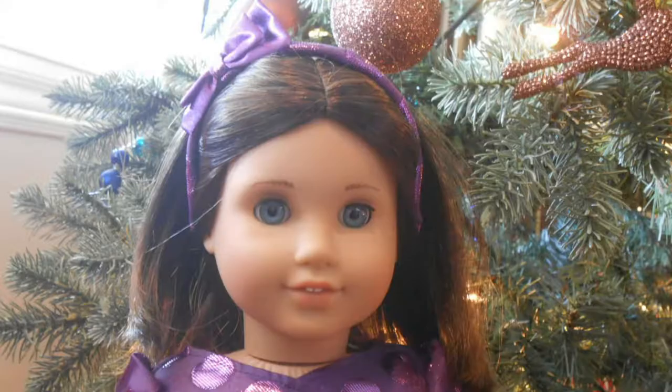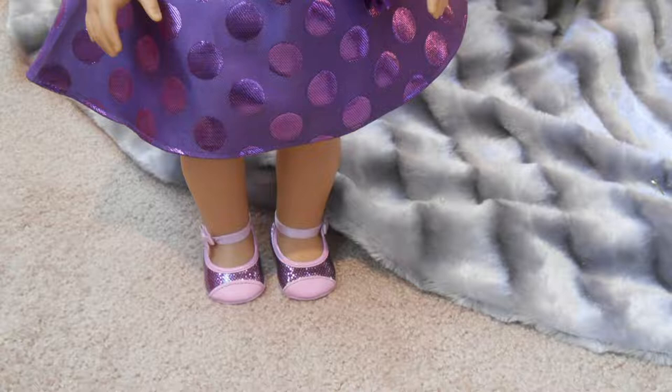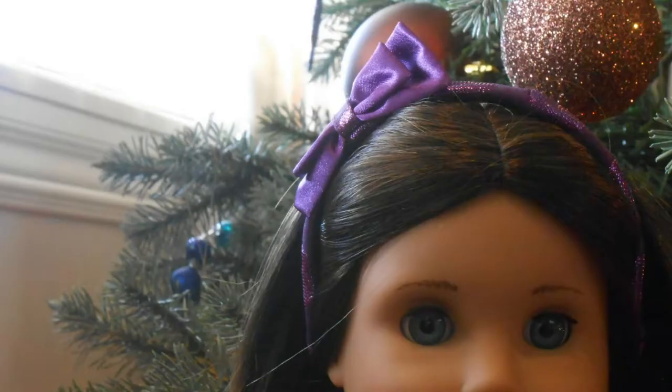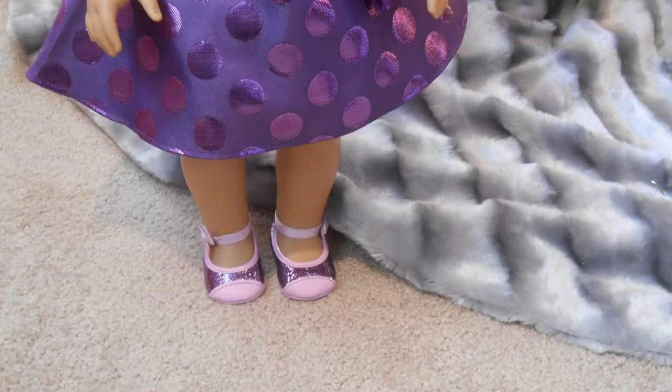Krista is wearing a Bitty Baby dress, which I believe is the 2017 Bitty Baby dress. I don't know. All I know is it's purple. Krista looks amazing in it. And Krista's shoes, since she can't really fit into the Bitty Baby shoes, are her meet shoes, which is perfect. Like, they're purple. She matches with the dress. It was a match made in heaven.